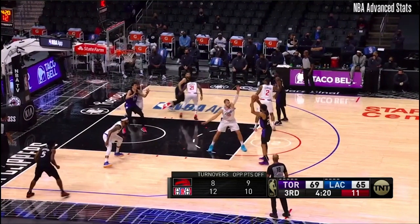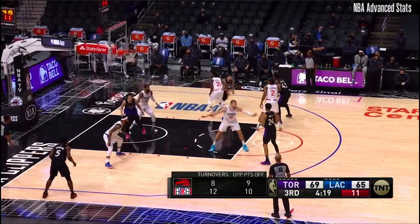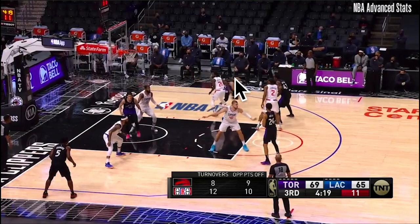And again, just a good read here. So the Raptors are kind of stuck. They're trying to work a high-low feed between Khem Birch and Yuta Watanabe. That's not going anywhere, man. Good choice there by Khem not to make that play. So Fred, you can see here, he's going to cut. And he's going to cut behind Beverly. Beverly's got his head turned, and Fred's going to lose him slightly.